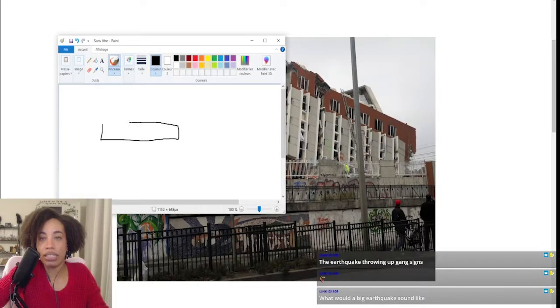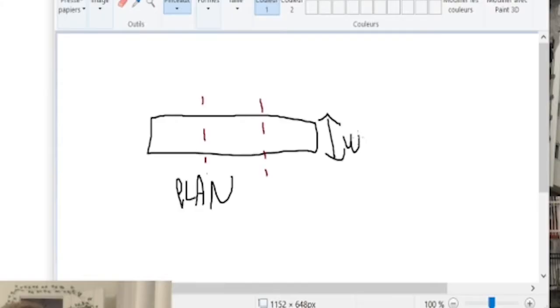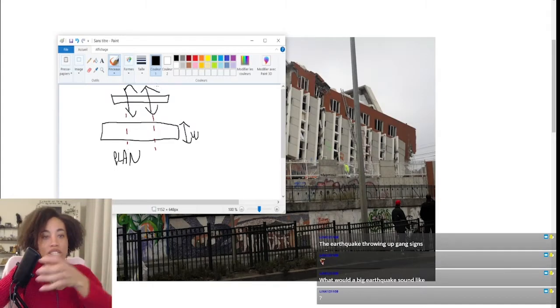When you have a building, this is in plan. It's not supposed to be too long, because you're supposed to do what we call expansion joints, joint de dilatation. After a certain number of meters, feet, etc., and depending on its width, you're supposed to put joints. Because if you don't put those joints, it acts like a solid and it rips, because the building is too elongated.